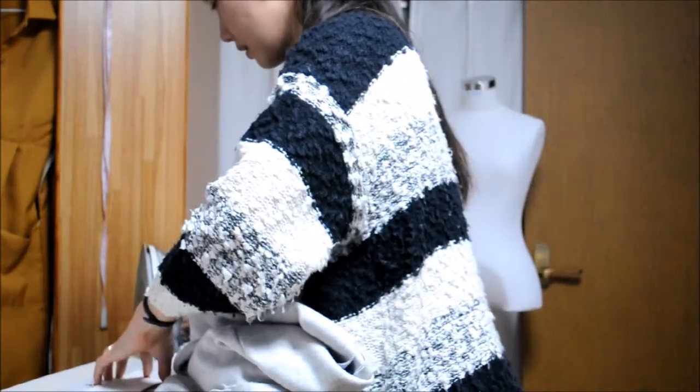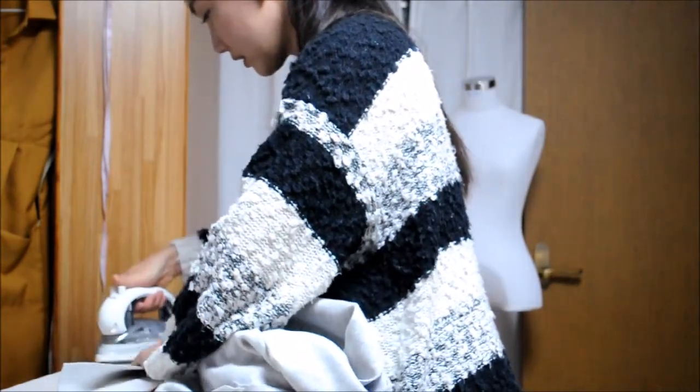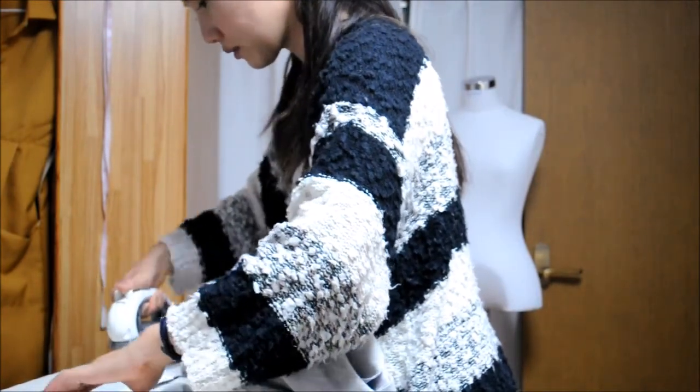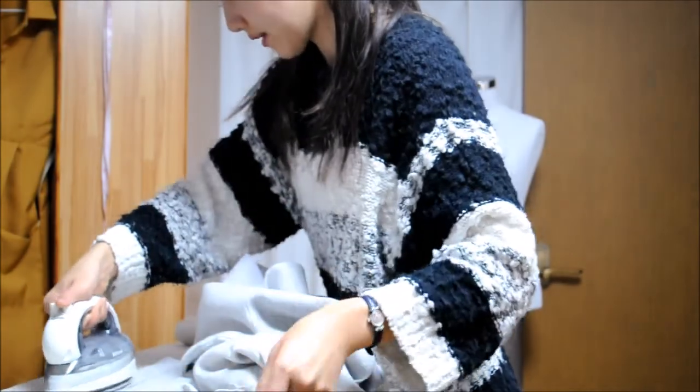So let's take the iron and press the hem allowance by 4 centimeters. And this way, once you sew the side seams, it's pretty easy, the rest of it.